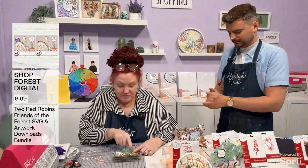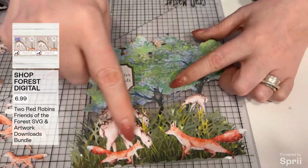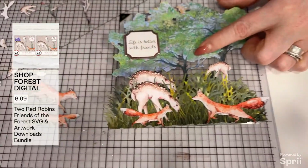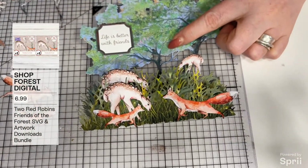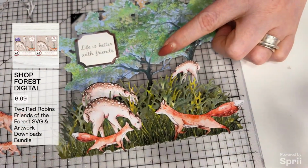Yeah. So now we've put in our little foxes. So we've got the larger one, and then we've got the little one coming in because we're having a little bit of a meeting. We're having a forest meeting, everybody. We're having a meeting. So now I've got my large owl and my little owl.